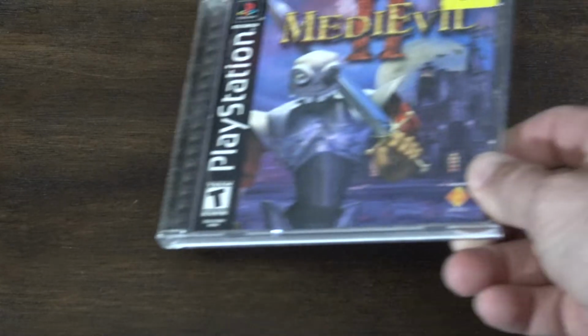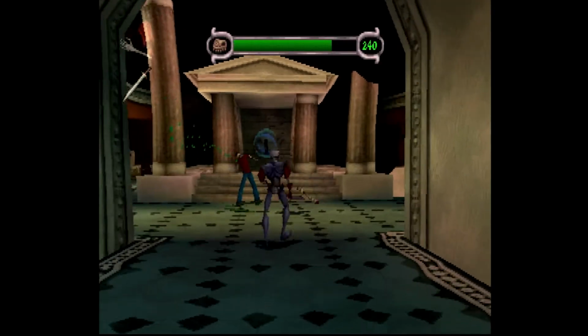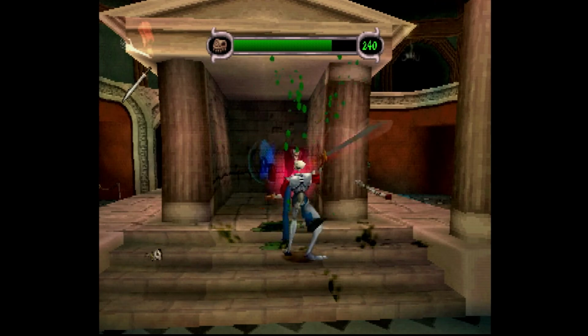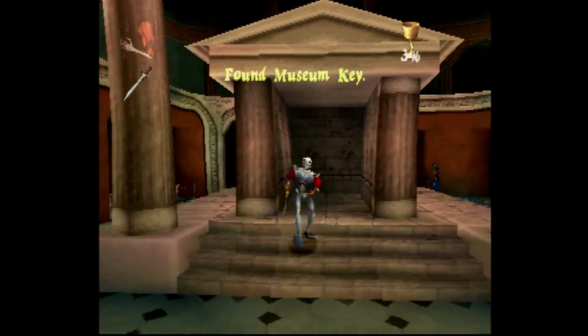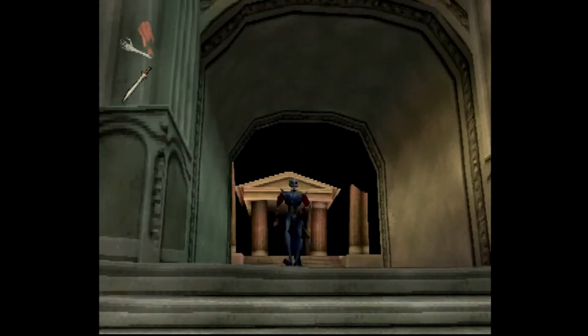So our next game we're going to look at is Medieval 2 on the PlayStation. Now, I've actually been looking for a copy of the Medieval games for quite a while, but for whatever odd reason, I could never find a copy of either of the two games on the PlayStation. Which kind of sucks because I do have some nostalgia for it.